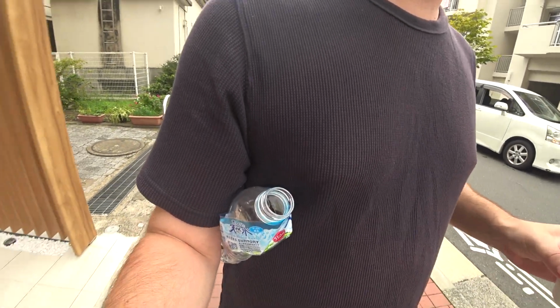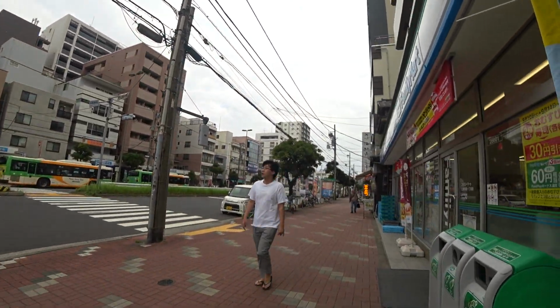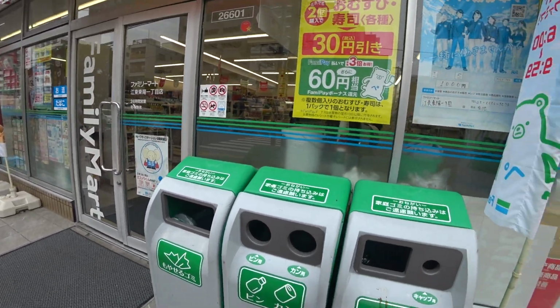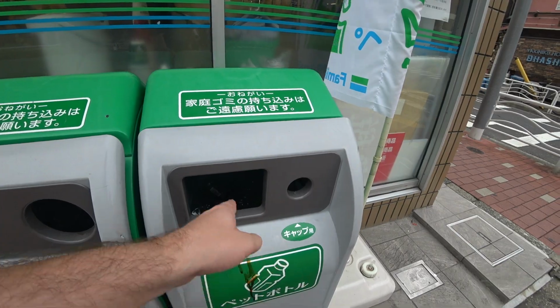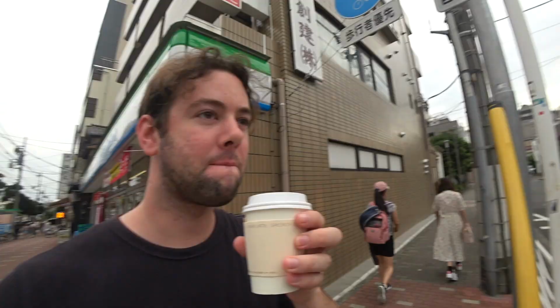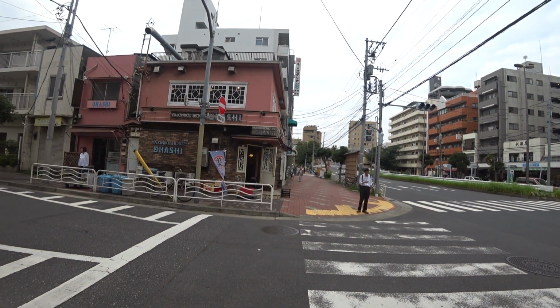Got my plastic bottle under my arm. Time to throw it out. Be a lot more comfortable when I do. Plastic bottles. I like how the cap goes into the same place. When I say I like it, I mean there's absolutely no point of separating them. Some damn good coffee.